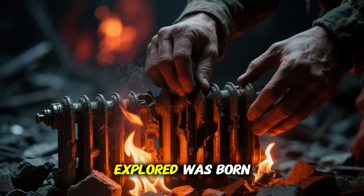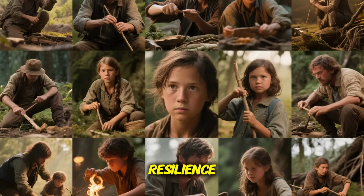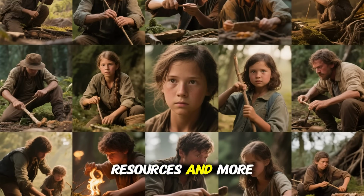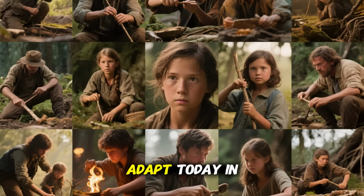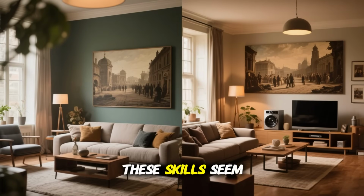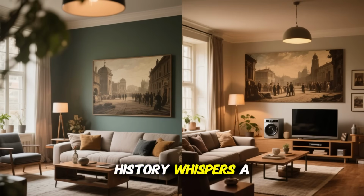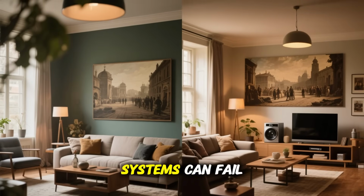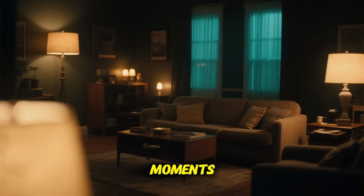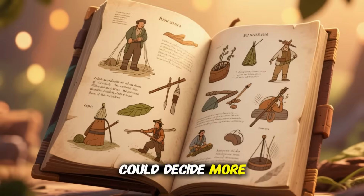Every method we've explored was born from desperation, yet shaped by resilience. Proof that survival depends less on resources and more on the will to adapt. Today, in our heated homes and electric blankets, these skills seem distant, almost unnecessary. But history whispers a warning. Systems can fail, supplies can vanish, and in those moments, the knowledge of how to keep warmth alive without fuel could decide more than comfort.